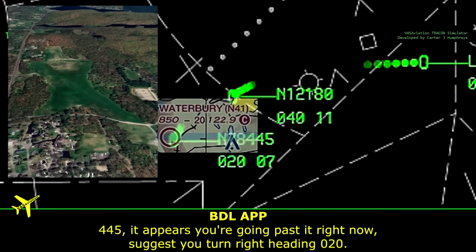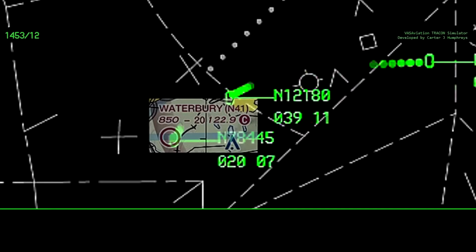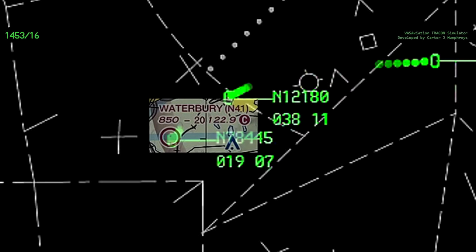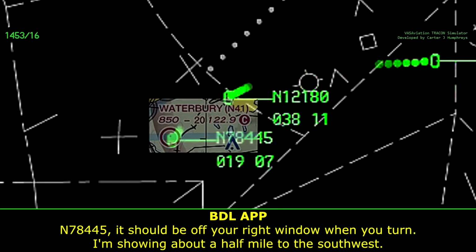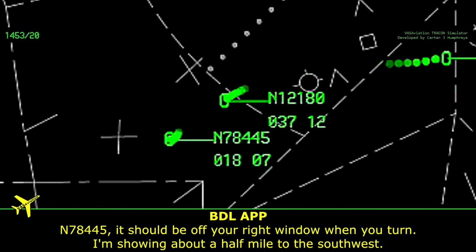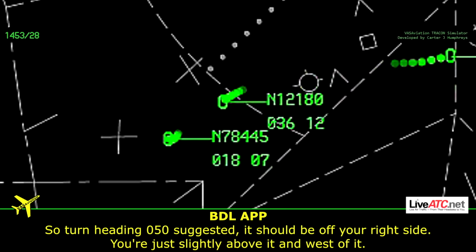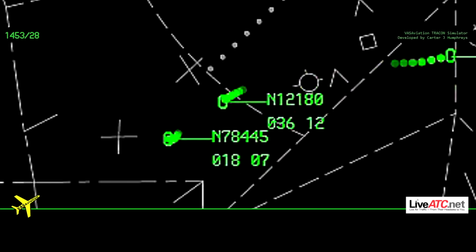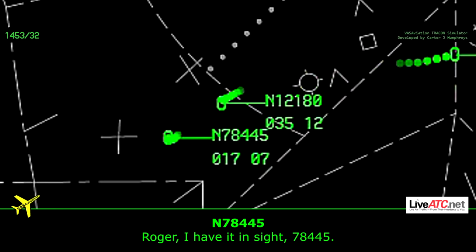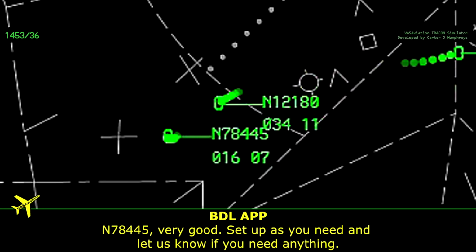445, it appears you're going past it right now. Suggest you turn right heading 020. Turning right. Center 445, it should be out to your right window when you turn. I've shown you about a half mile just southwest of it. So turn heading 050 suggested. It should be off your right side. You're just slightly above it and west of it. Roger, I have it in sight, 78445. 78445, very good. Set up as you need, and let us know if you need anything.